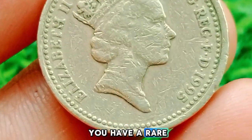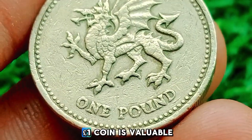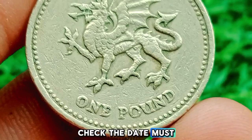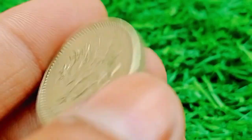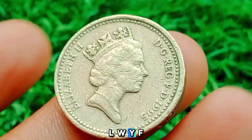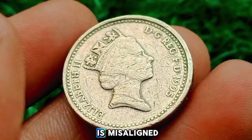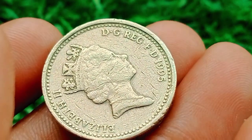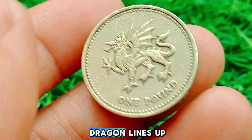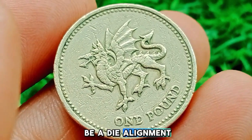How to check if you have a rare 1995 coin. So how do you know if your 1995 £1 coin is valuable? Step 1. Check the date. It must say 1995. Step 2. Inspect the edge. Does it say Pleidiol wyf i'm gwlad? If it's blank, has a different phrase, or is misaligned, that's a major error. Step 3. Look for misalignment. Flip the coin and see if the dragon lines up perfectly with the Queen's portrait. If not, it could be a die alignment error.